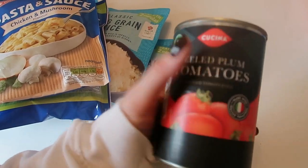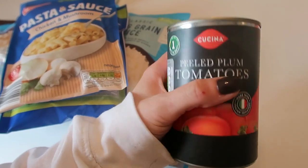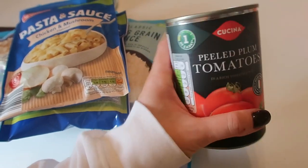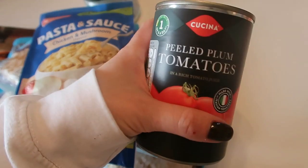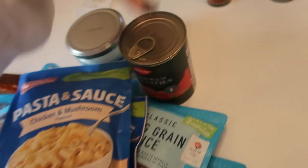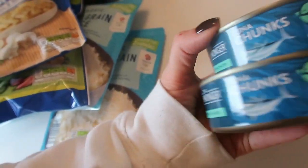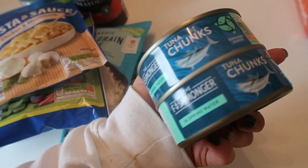Again, peeled plum tomatoes are better than chopped tomatoes. They have less additives in because they have not been chopped, and they also taste nicer and have less sugar in. Fun fact for you there, guys, always buy peeled plum and not chopped. I've got two tins of tuna, again just a cupboard filler, just in case we run out of meat, and then there's a little bit of tuna in there.